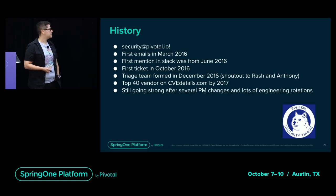And then the team still exists. We have the PM in the room today. They're still going strong after having changed PMs three times and having had a whole bunch of engineers rotate through the program. They even made their own logo that has a dog on it, and I was not involved whatsoever in that decision.